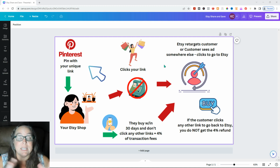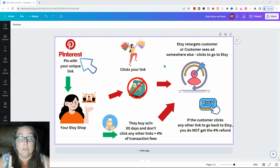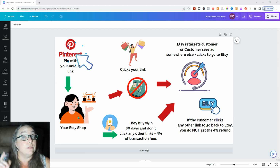I put together this image to help explain how this works. For the sake of argument, let's just say you do a Pinterest pin. You've created it manually, and I'll show you why you have to create it manually, and I'll show you where the links are as well. You create the pin, then your customer clicks that link. That goes to your Etsy shop, your unique URL that you provided, that Etsy said, hey, if you push this out there, we'll give you 4% back.